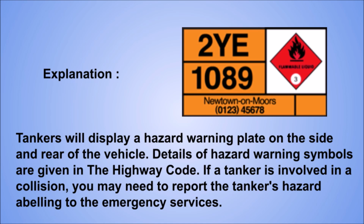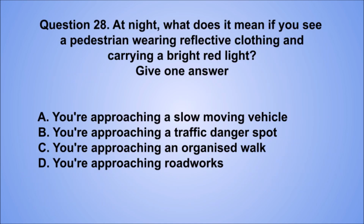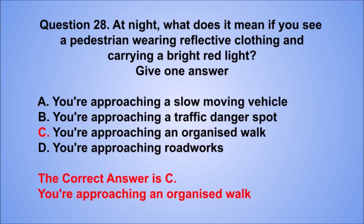Question 28. At night, what does it mean if you see a pedestrian wearing reflective clothing and carrying a bright red light? Give one answer. A. You're approaching a slow-moving vehicle. B. You're approaching a traffic danger spot. C. You're approaching an organized walk. D. You're approaching roadworks. The correct answer is C.